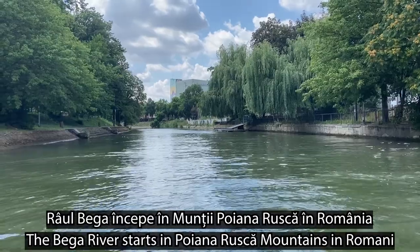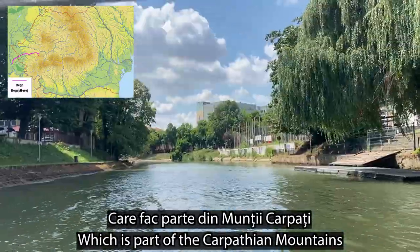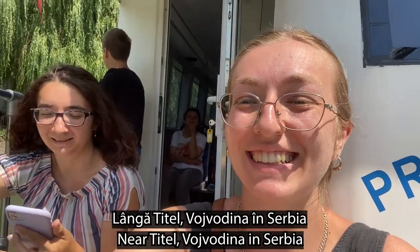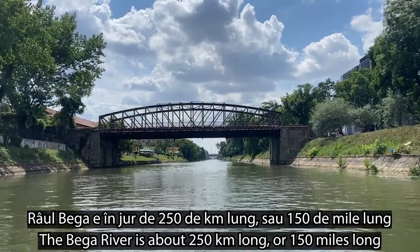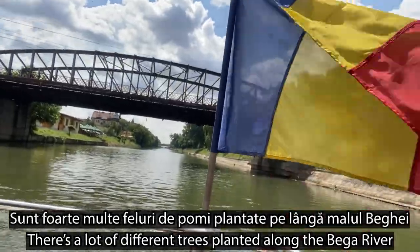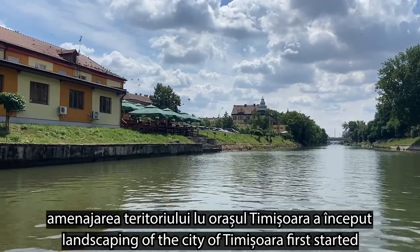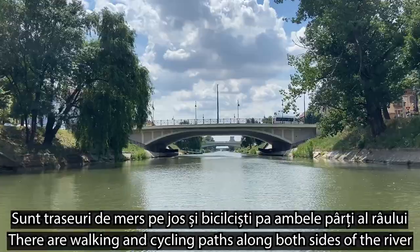The Bega River starts in the Poiana Ruscă Mountains in Romania, which is part of the Carpathian Mountains, and flows into the Tisa River near Titel, Vojvodina in Serbia. The Bega River is about 250 kilometers, or 155 miles long. There's a lot of different trees planted along the Bega River, which were put there when landscaping of the city of Timișoara first started. There are cycling and walking paths along both sides of the river.